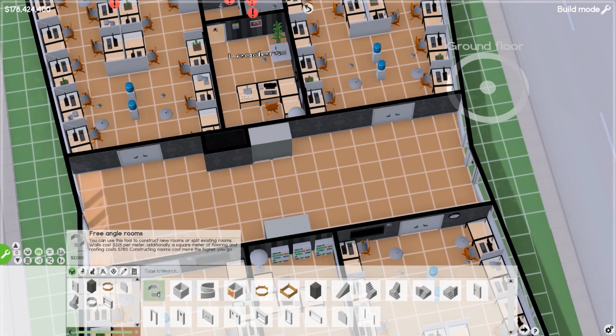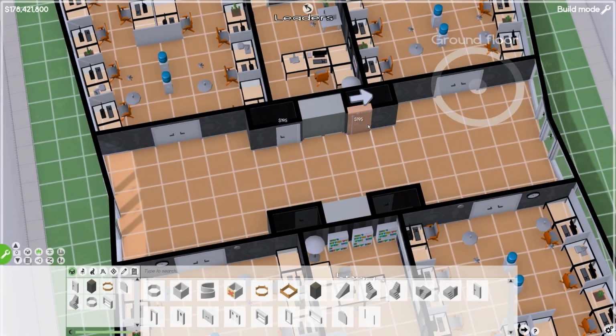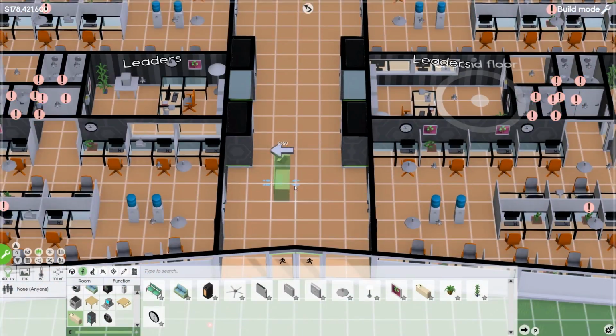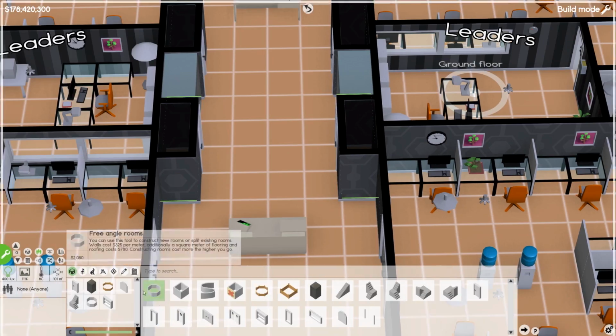But now we're doing the little lobby area. So we're doing 4 elevators in the middle, similar to our other building. And then I'm doing a few little toilets just next to them because I think it's always nice to have the elevators flush with the walls. It just looks a lot better.